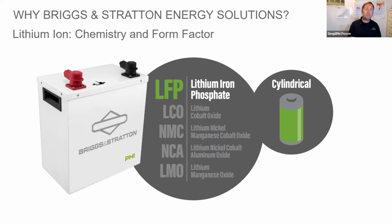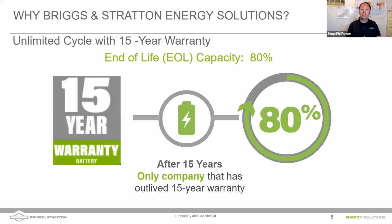So I do see a lot of other manufacturers moving towards lithium iron phosphate, away from a lot of those cobalt-based chemistries. And so I think a lot of people are recognizing the inherent safety and why chemistry matters. Also, form factor matters. And if you were to open up our batteries, essentially you would see a lot of cylindrical cells all packed in series and parallel configurations to create these packs.